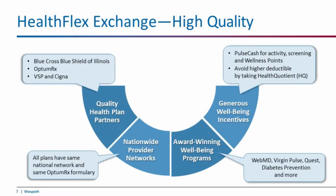Various things remain the same as to what you know about the HealthFlex exchange today. They are the same regardless of what plan you choose. It is a high quality and commitment of service that we hope that you can count on from WestPath.